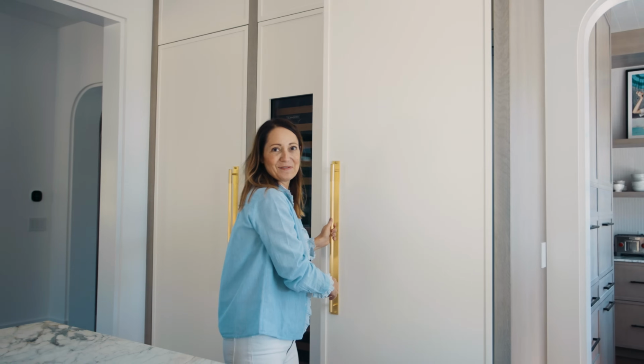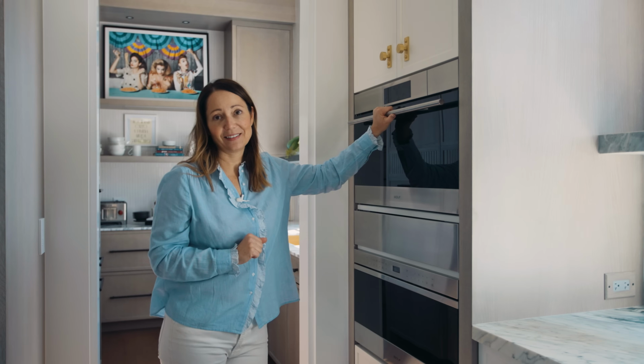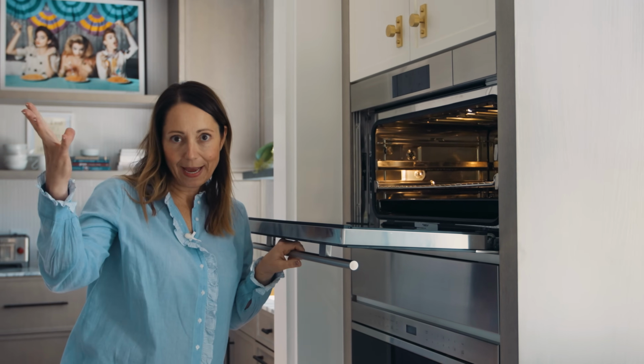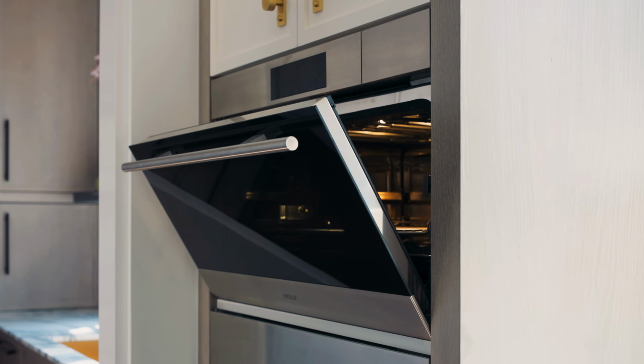You're getting to see all my food. So we invested in this Wolf steam oven. This oven has blown my mind. It cooks with steam, and it has a convection mode, it has broil, it has slow roast. You could actually cook a turkey in here, or you could make cream puffs. It really does magical things.